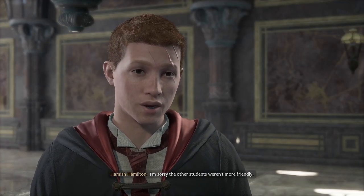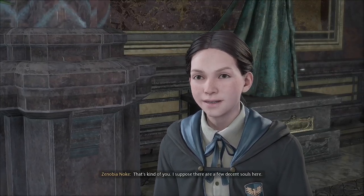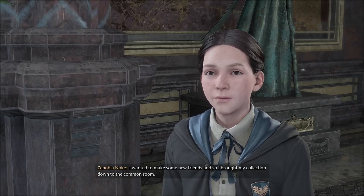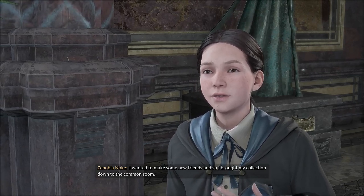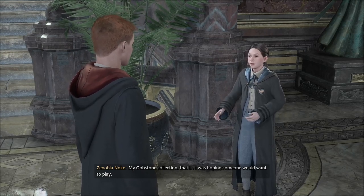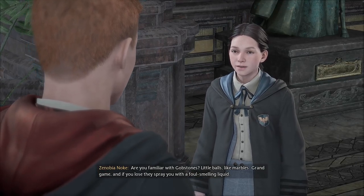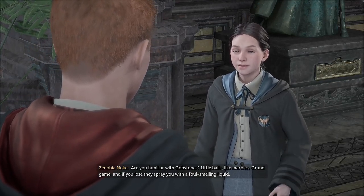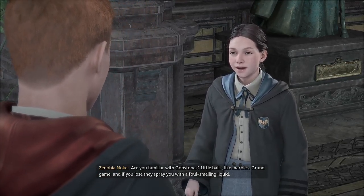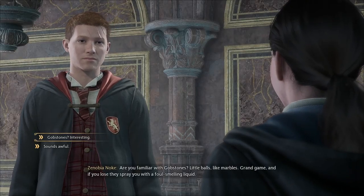I'm sorry the other students weren't more friendly. That's kind of you. I suppose there are a few decent souls here. I wanted to make some new friends, and so I brought my collection down to the common room. My Gobstone collection, that is. I was hoping someone would want to play. Are you familiar with Gobstones? Little balls, like marbles. Grand game. And if you lose, they spray you with a foul-smelling liquid.